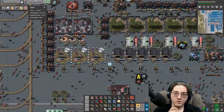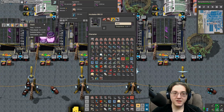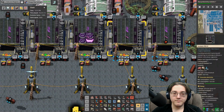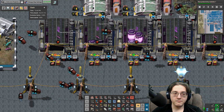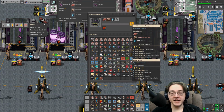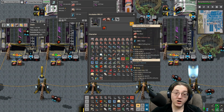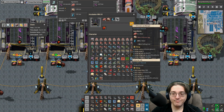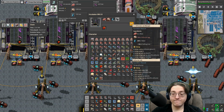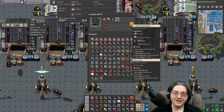Now, one last point to make about productivity modules. So you see these buildings here? Incubators? So 10% of the time, one of these Arthurian eggs is going to be a twin. Or a full set of 4 are going to be twins 10% of the time. So this would be an example of one of those things that shouldn't have productivity, I would imagine.